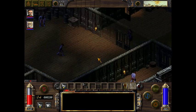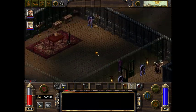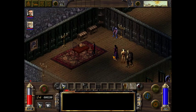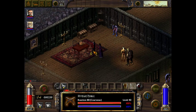Man, this place is big. Ah, here we go. There's a human noble in here. So wait, the half-orc gang, the orc gang is run by a human? Huh.